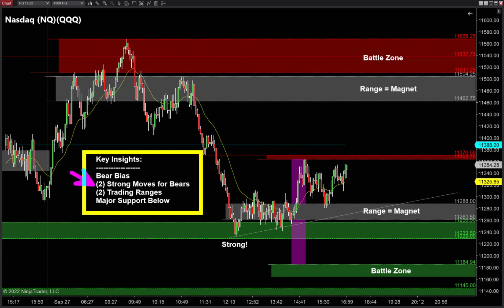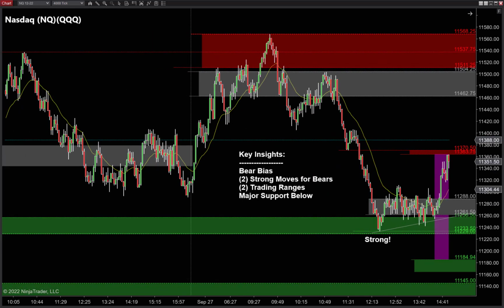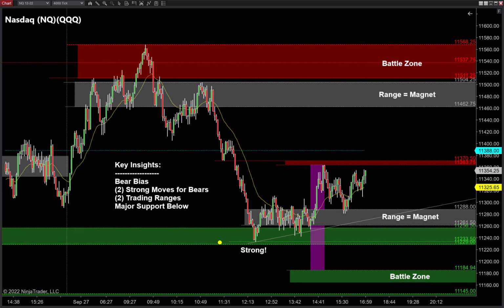The second key insight is the strong moves down for the bears. Now, we talk about these quite a bit on this video. Anytime we see a strong move in one direction, we expect to get a pullback and a retest of that low. That's one of them trying to retest right now. We also have to go all the way back, right, to last Friday. That was that big move down. They still have not retested that 12,229 low. So you've got to think the bears right now would love to take out some of these lows here.